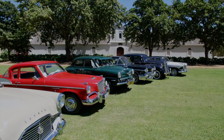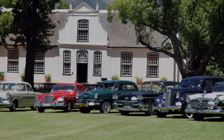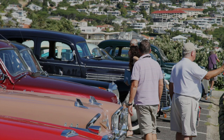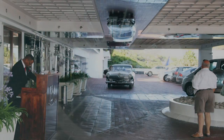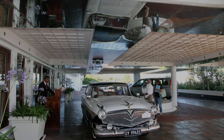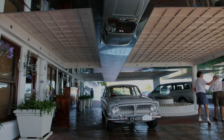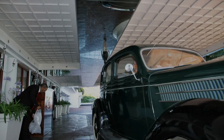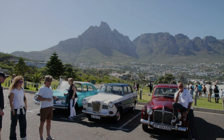Coming to the end of the first half of the 2015 Time Warp Tour, there was a final stop at the foothills of Lion's Head overlooking Camps Bay, after which our visiting Italian guests were dropped off at the 12 Apostles Hotel. Even though the Time Warp Tour ended for some, it would continue forward for a new set of overseas visitors also arriving from Italy, who arrived the night before in Cape Town by a privately chartered jet plane.